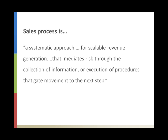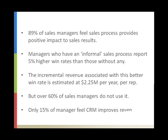There are literally hundreds of companies who can assist you in designing your sales methodology. What we are interested in is supporting the mechanics of implementing whatever methodology you choose and the development of technology to support you in managing it with your team.